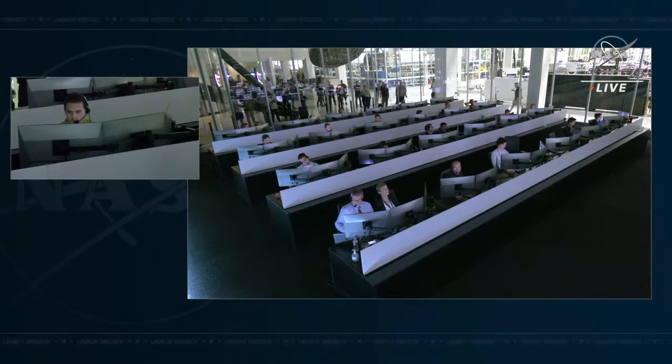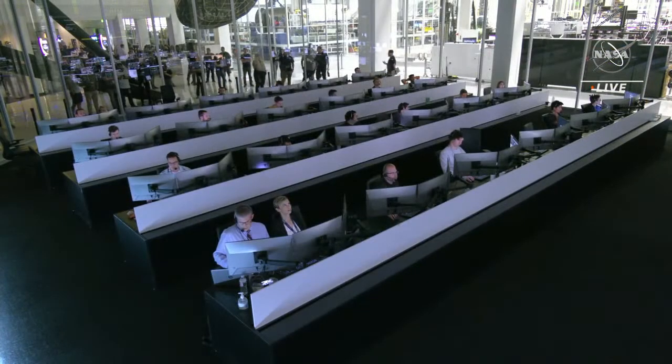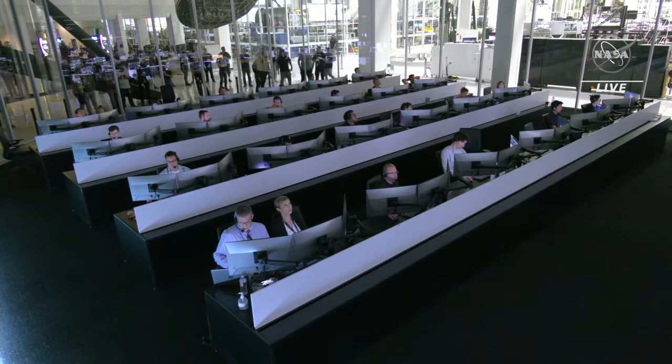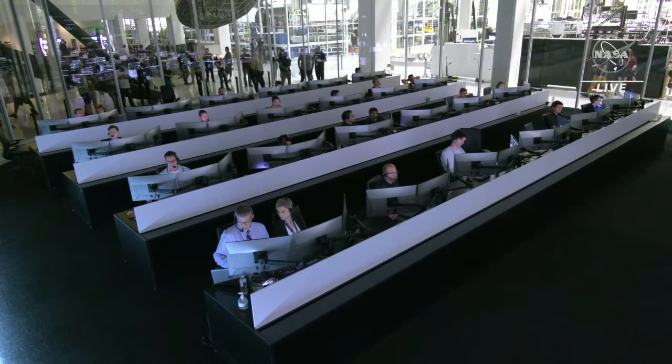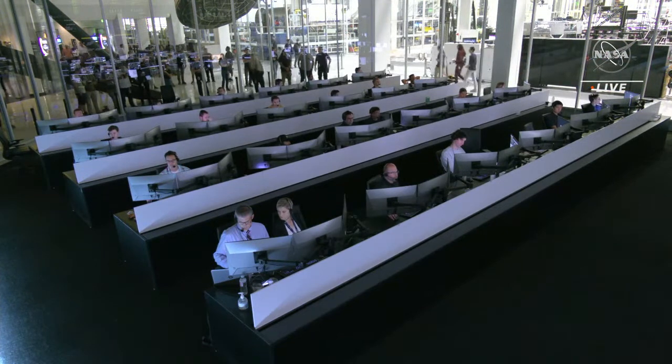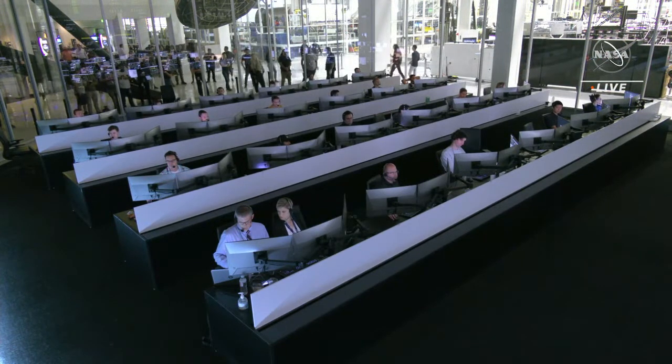So we are now less than 20 minutes away from splashdown. And again, we are going to be entering that blackout communication period. But once we are on the other side of that, things will happen pretty quickly. The drogue chutes will deploy.